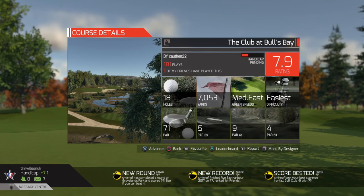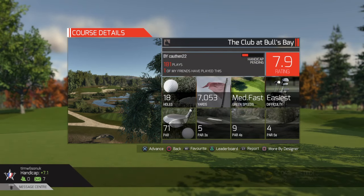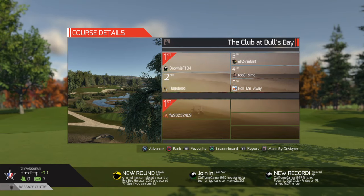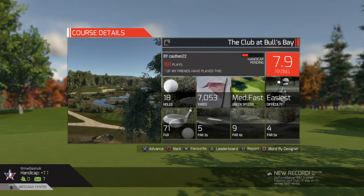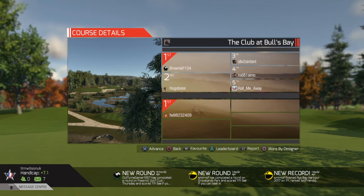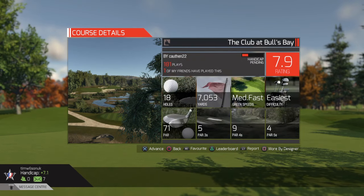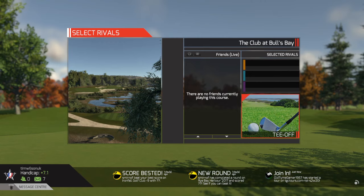So that just gives you a little bit of information. There's not an awful lot of detail on the website, but I did have a look on TGC Tours at the description, just to make sure I had the right golf course, because there is a Bulls Bay Golf Club in Wales, in Anglesey, but this one is the Charleston one in South Carolina. So let's jump straight into the round. It took a fair while to load up, so I would imagine there's a fair amount of detail.